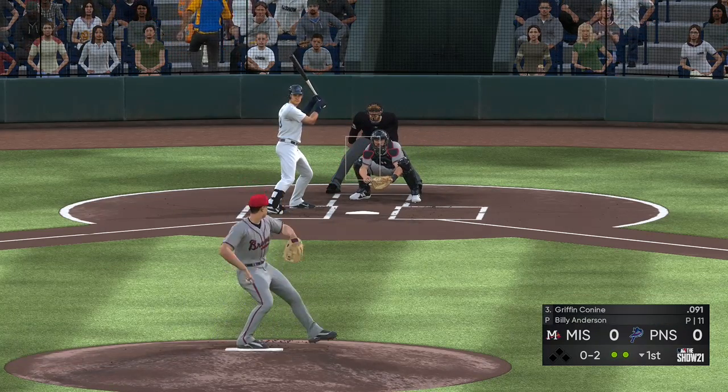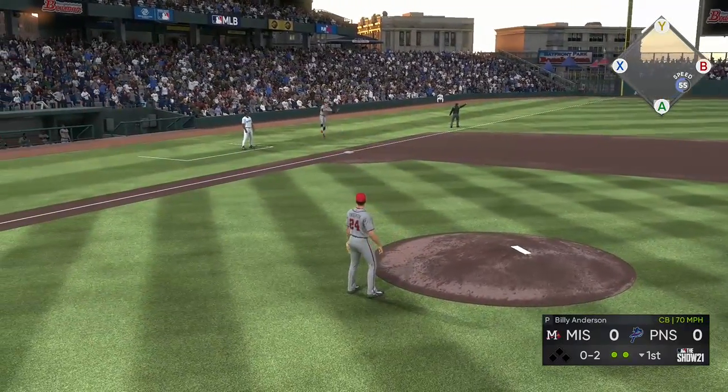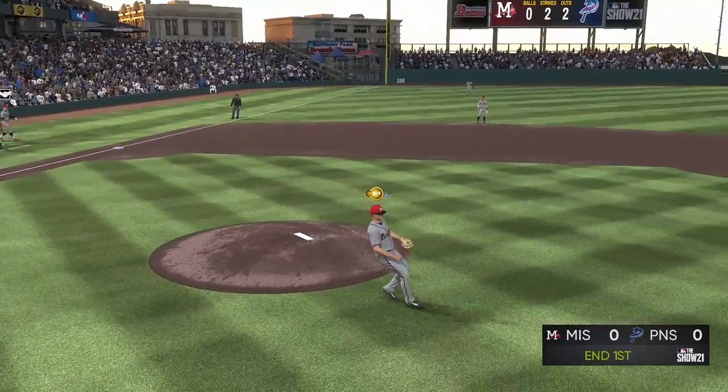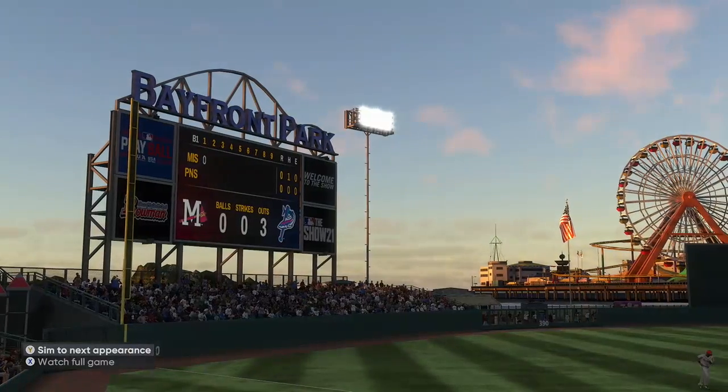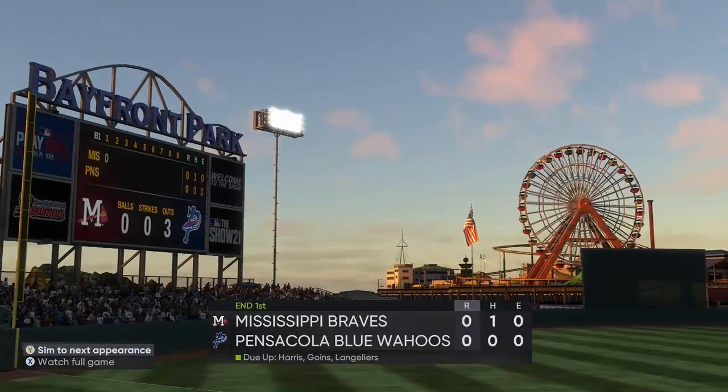Now the 0-2 pitch. Down the third baseline. And the off-balance throw is right there for the third out. And a high degree of difficulty on that one as the side is retired. Anderson.